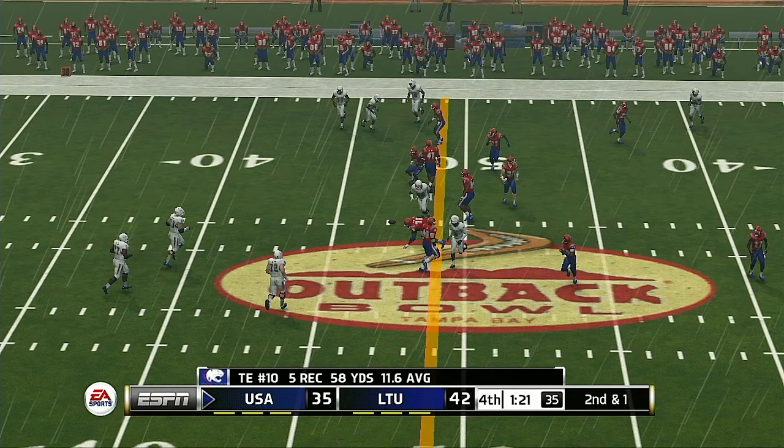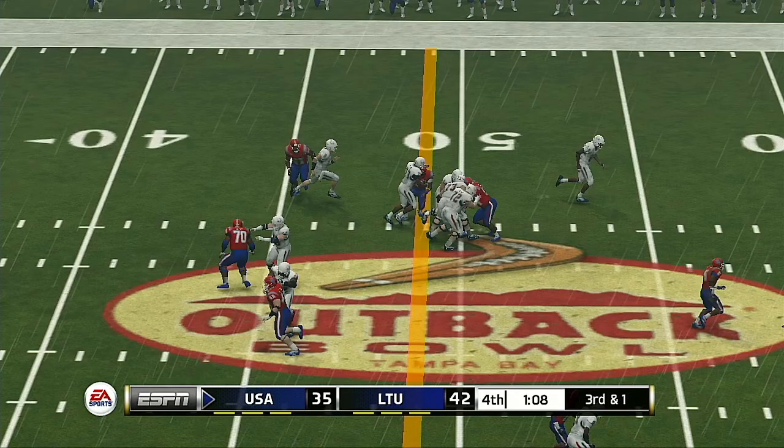Quick throw out to the receiver, incomplete. Boy, he put so much heat on that ball, I don't think anybody wanted to get their hands on that. Short yardage situation, third and one. And he's taken down at the 44.